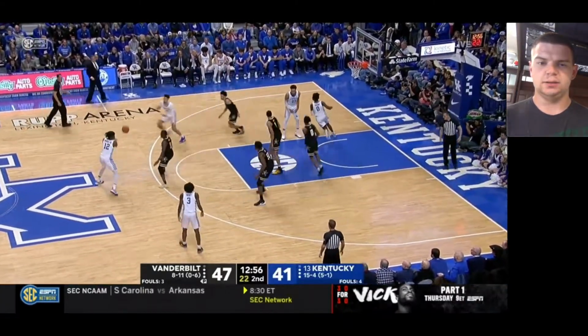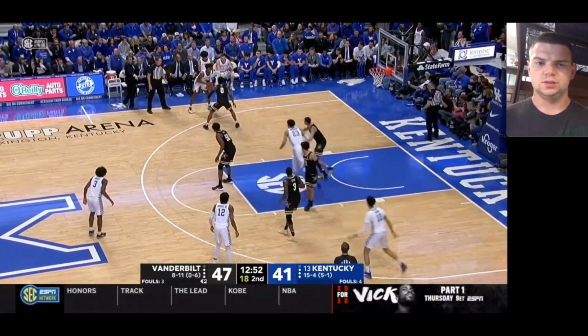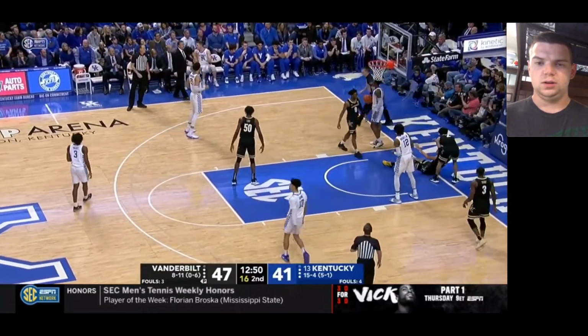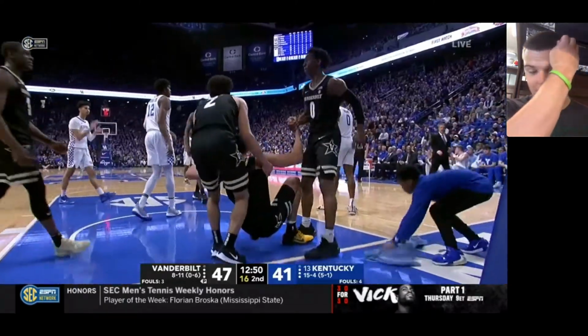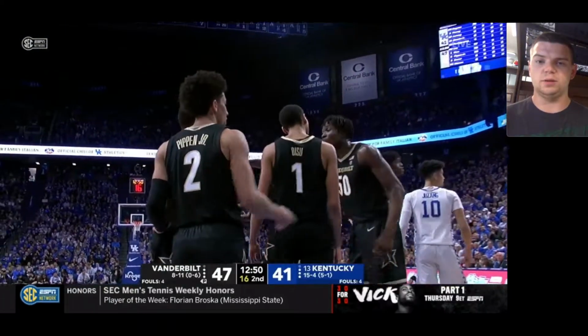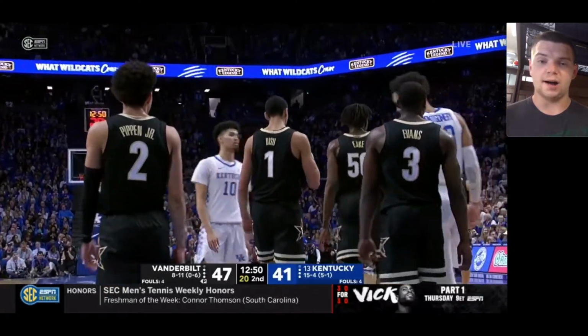And then you can see Saben Lee just kind of playing within the scheme. Yep, and that's exactly what Vanderbilt wants to do. So Deesu did a nice job getting over, actually, and Saben Lee did a nice job executing the coverage, because the whole point is to not let somebody go back up the middle. That's a perfect example of what I've been talking about all day.